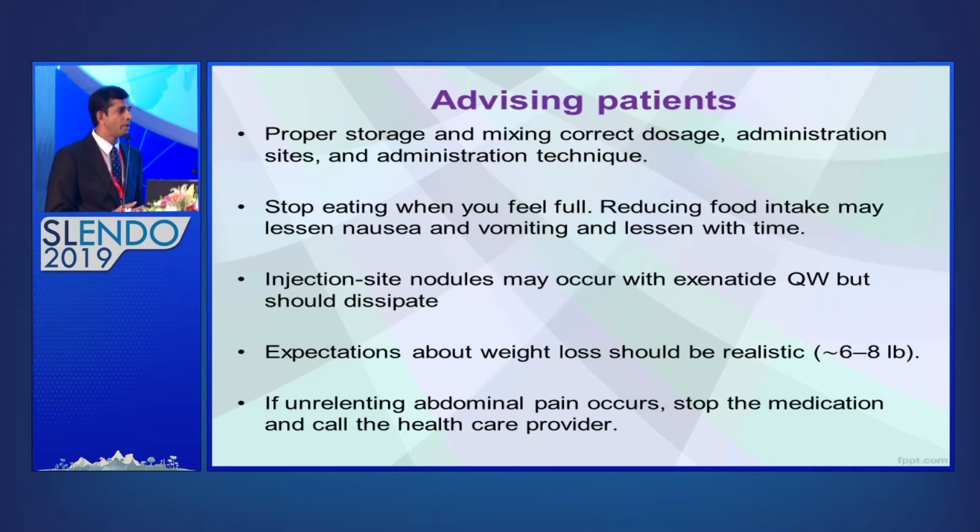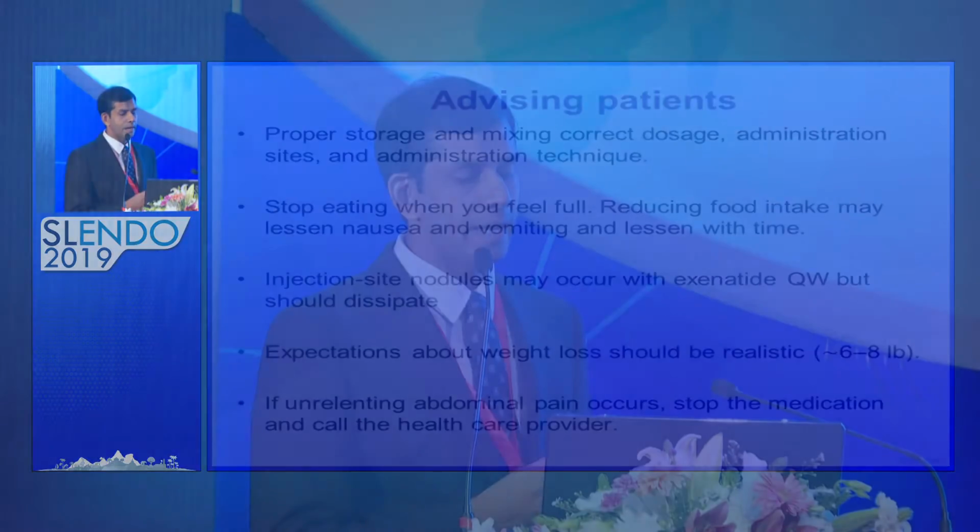And nausea and vomiting being the most common side effect, we can give some simple advice, like if they feel full, stop eating, because we know that these side effects will reduce with time and they will lessen the nausea and vomiting. Injection site nodule has been noted with these exenatide weekly ones because they employ a special delivery technique with some microspheres with exenatide binding into polymers. So those things will dissociate after injection in a few days' time.